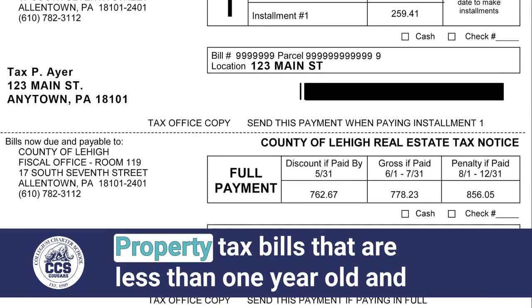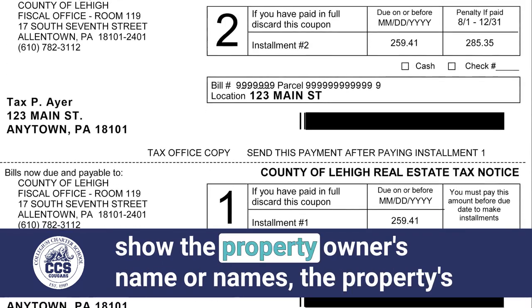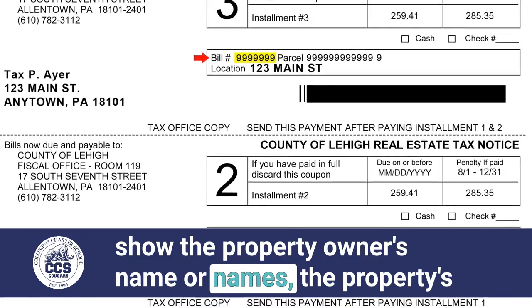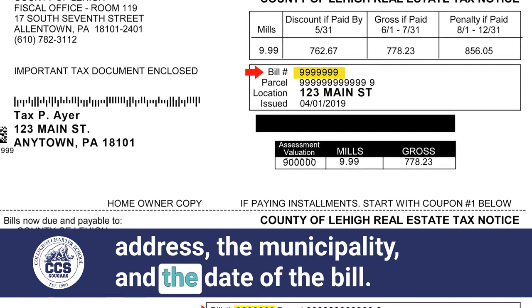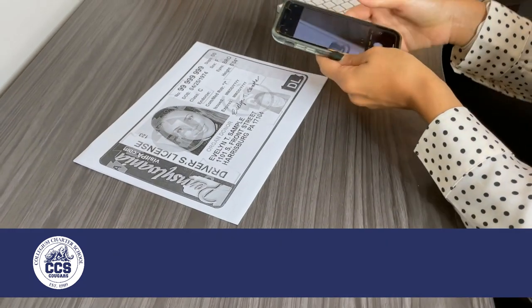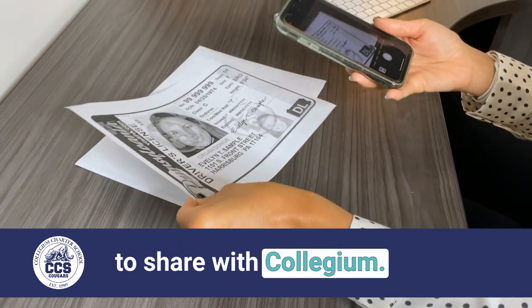And/or property tax bills that are less than 1 year old and show the property owner's name or names, the property's address, the municipality, and the date of the bill. Select any of these proofs of residency documents to share with Collegium.